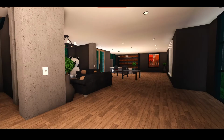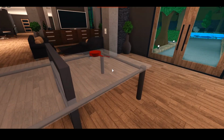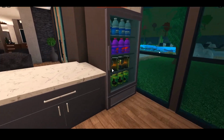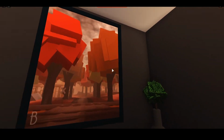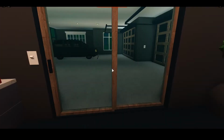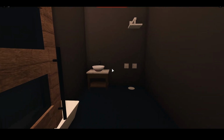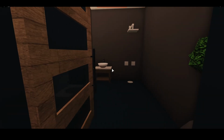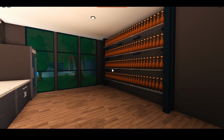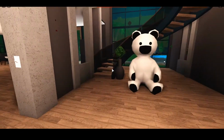So if we come to the right, we have the living room, we have a ping pong table, we have a bar with lots of wine. Then we have a painting, and then in here is a laundry, which leads into the garage, and in the garage is a powder room. So there's a powder room in here, laundry in here, and a bar here that leads out to the pool, which we'll have a look at last because I think it's pretty cool.